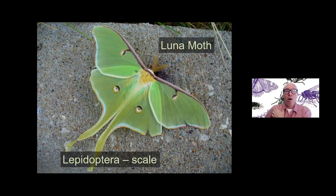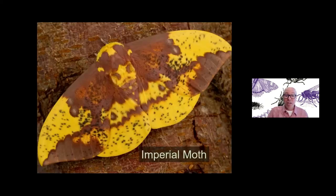The Luna moth is one of our largest and showiest of moths, and it has these fake eyeballs like we met earlier on as a defensive mechanism in the click beetle. By making fake eyeballs, you can maybe fake out something that wants to come and bite you into thinking you're something much larger with bigger eyes.